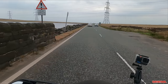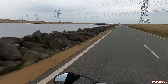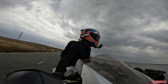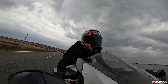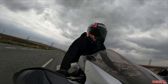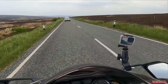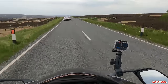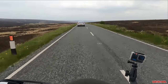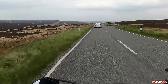6 miles. Wow, look at this. This is beautiful. It's kind of giving me Iceland vibes, you know? Whoa! Big bump! Lots of bumps on this road. Lots of them. Wow, this really does look like we're in Iceland or something. What on earth?